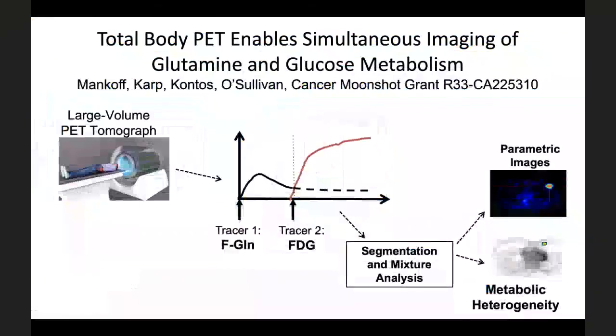So what we proposed in our Moonshot grant was to take advantage of this large volume PET tomograph and its unique sensitivity to do sequential injections that are low-high tracer. We chose to do the fluoroglutamine first because it washes out over time, and so we get a selective advantage if we're giving the FDG second.